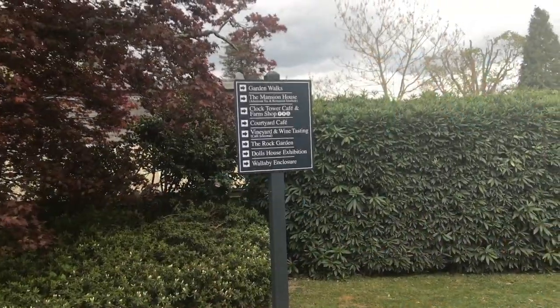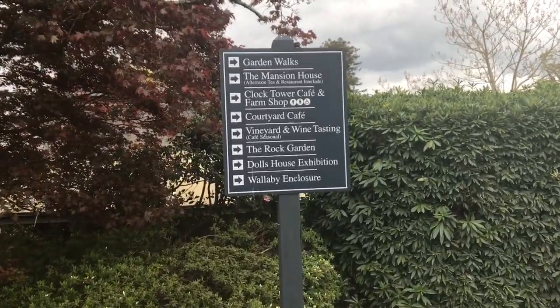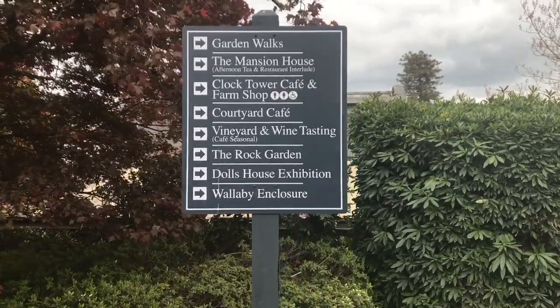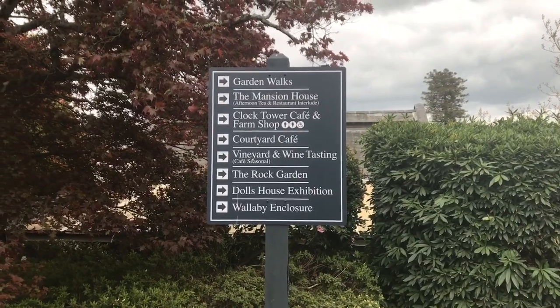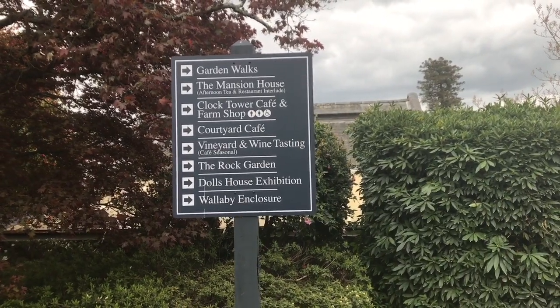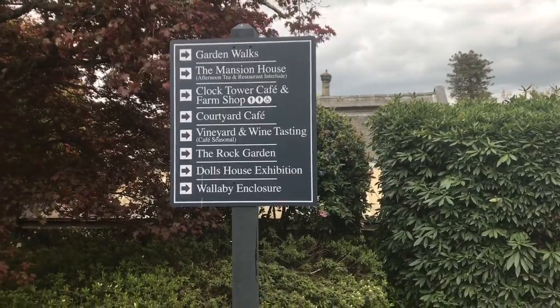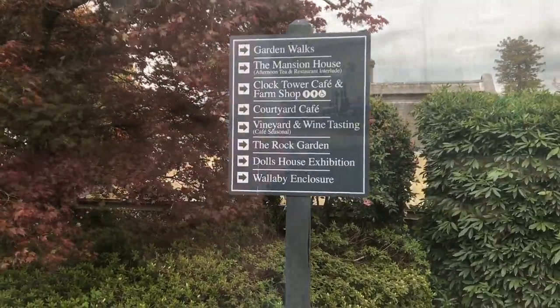The first thing we encounter when we come in through the entrance is a signpost that tells us the directions of various things. So garden walks, mansion house, afternoon tea and restaurant interlude, clock tower cafe and farm shop, courtyard cafe, vineyard and wine tasting, the rock gardens, doll's house exhibition and wallaby enclosure. So we've got to decide where to go from here.